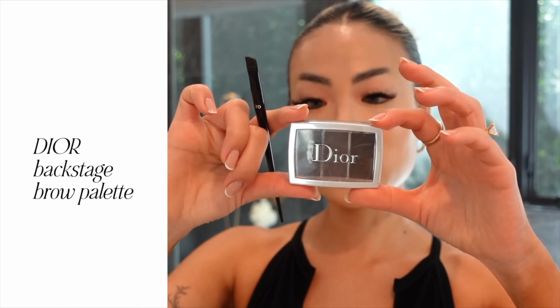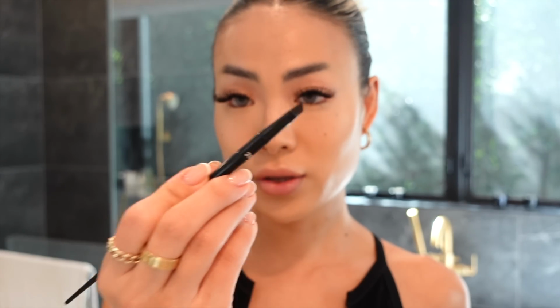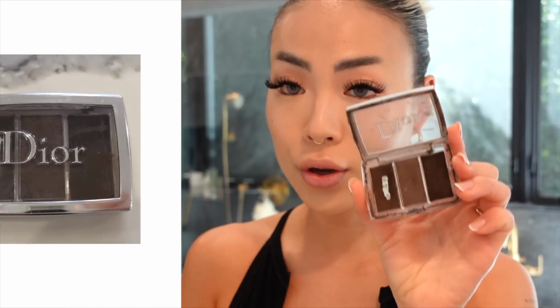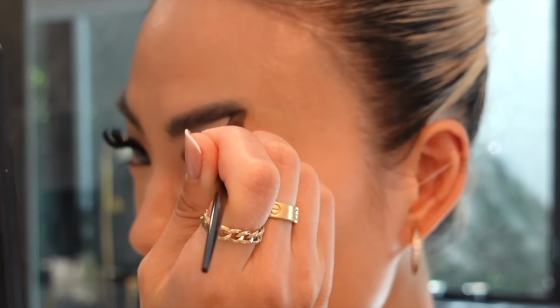And then out of literally all the brow products that I've used to draw it in, I used to use pencils and then pomade, but this one is honestly the best. This is from Dior Backstage Beauty, and this is a brow palette, and it's actually powder. And then I use this super fine brush from Kat Von D. I think this is for eyeliner. As you can see, she is going through it, but this is powder. It draws in so beautifully and really concise.